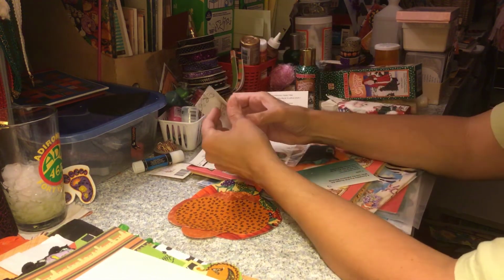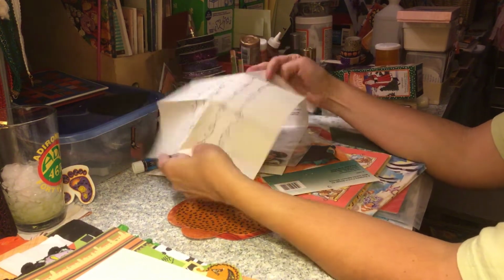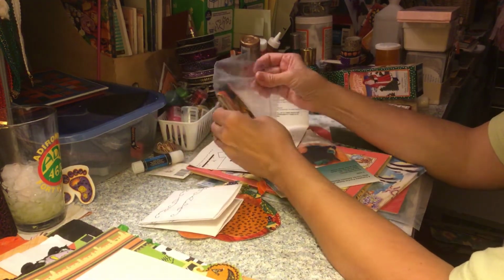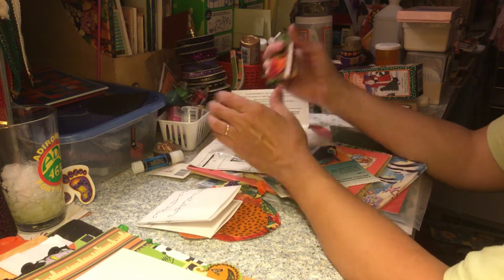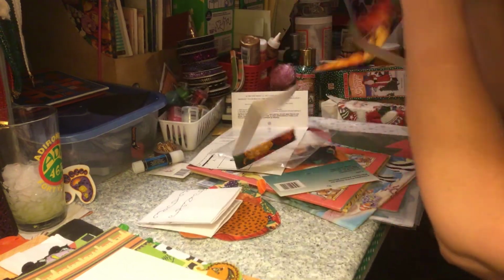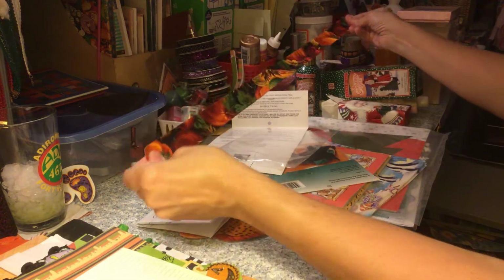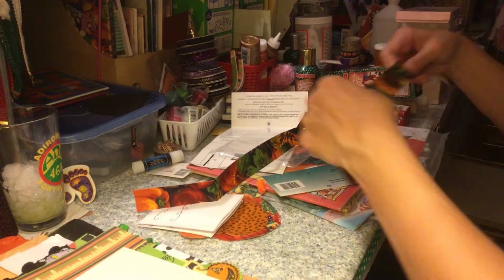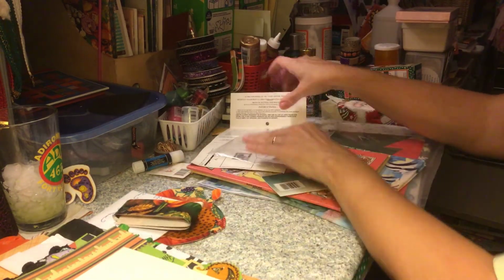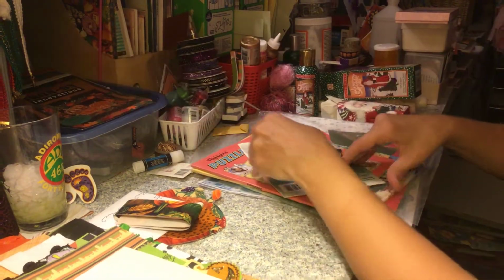And some, a pattern, which is nice. Nice thick paper. And then this, which I absolutely love. It's got the iron-on backing on the back of it. It's about, I don't know, 2 feet. So 4 feet all told. Loving that. I'll save that. Might be able to make a tag out of it.